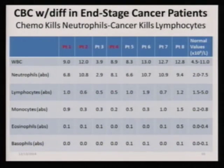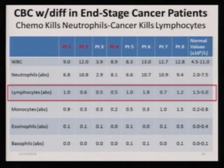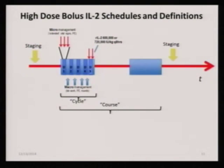And you are all patients, and you understand how to read a complete blood count test. What I want to emphasize here is that I'm showing you eight different patients' CBCs, simple as that. What these patients have in common is that all of them have metastatic cancer. And the interesting thing is that all of their lymphocytes are low. So there is a fundamental problem in most patients with end-stage cancer: their lymphocytes are low in the blood.